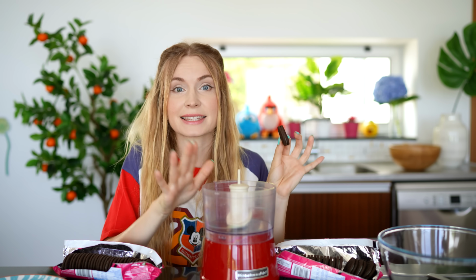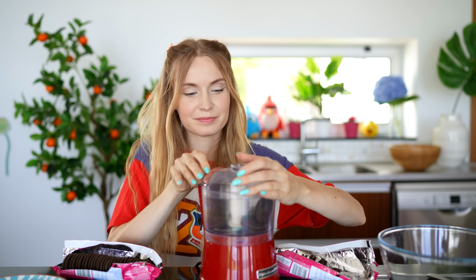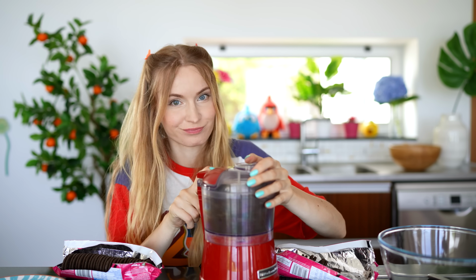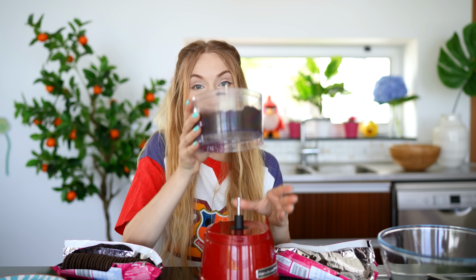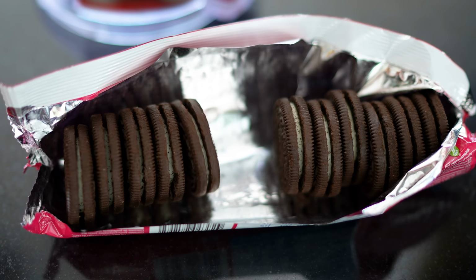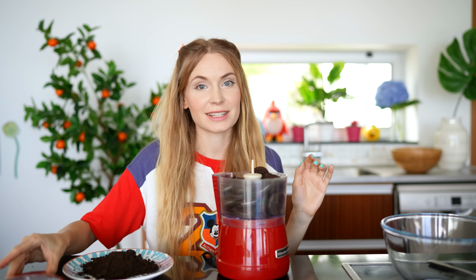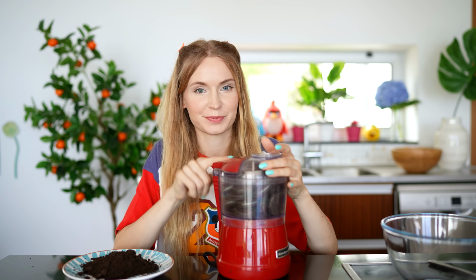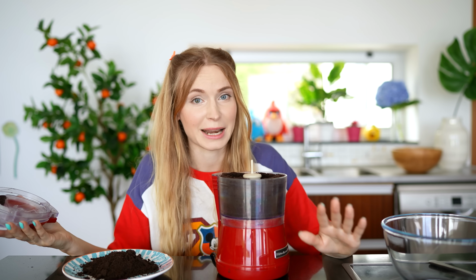Let's start. I'm gonna place 7 cookies into the food processor. 4, 7. Let's crush them. Perfect Oreo crumbles. We're gonna set this aside on a little plate. Place the remaining cookies into the food processor and let's whisk these up too. More Oreo crumbles. I would just eat this with a spoon. It smells so yum. Again, I'm gonna be so sad if this recipe flops. But it won't, okay? It won't.